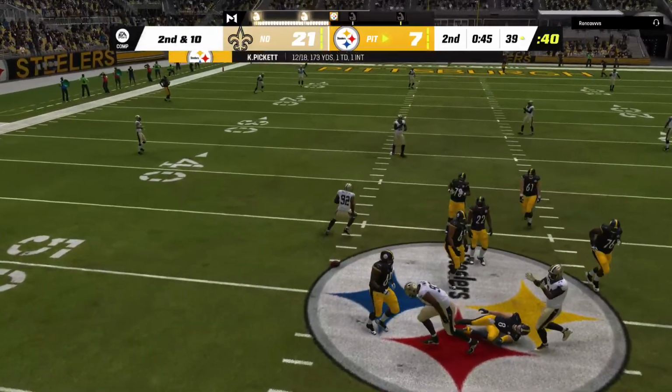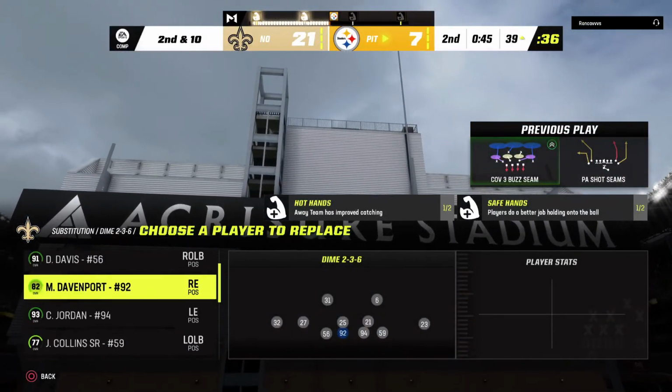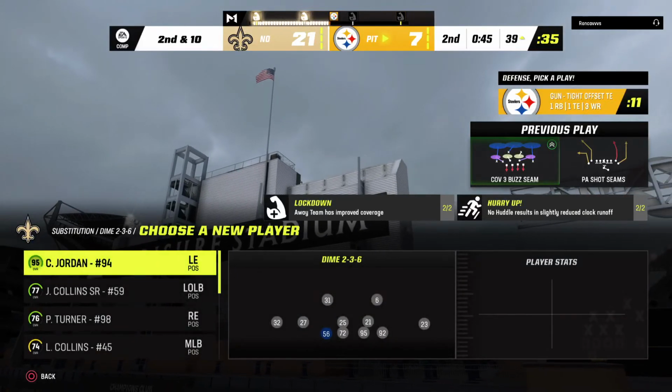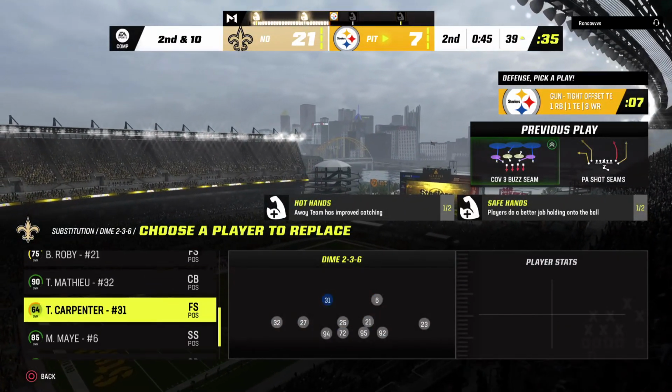A quick throw there going to be batted away and incomplete. And not a common sight, at least on this drive. A momentary setback, though, for this passing game that has been moving well this series. Good thing for them, though. Still 2 more downs to connect and try and pick up another first down.